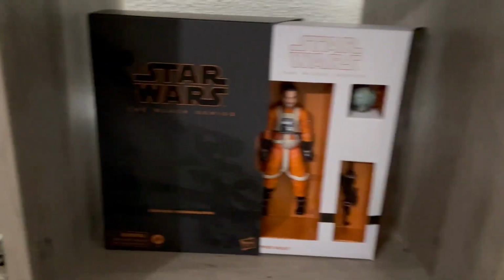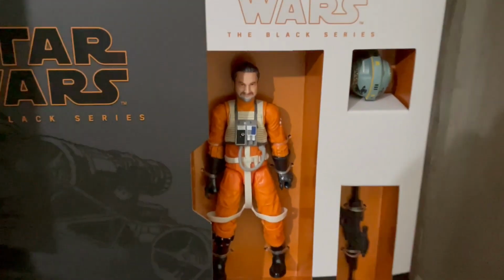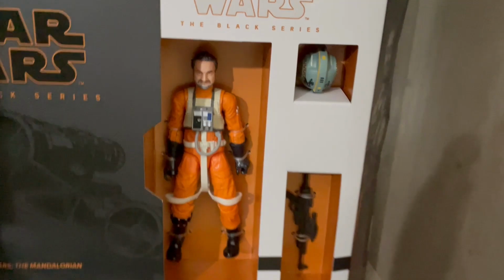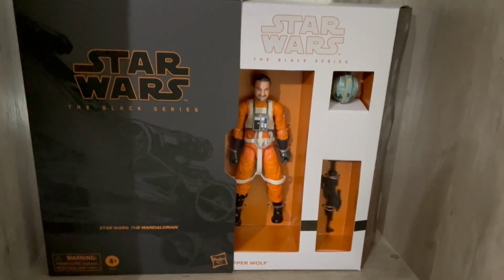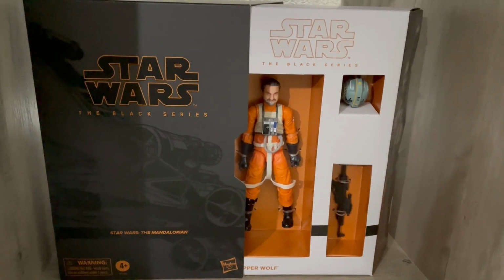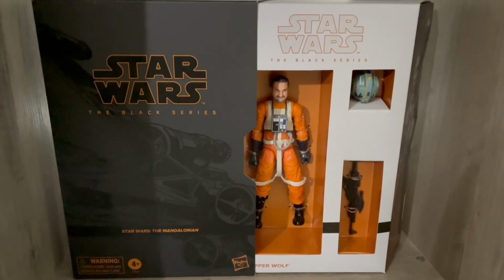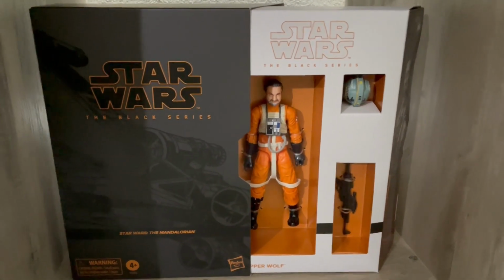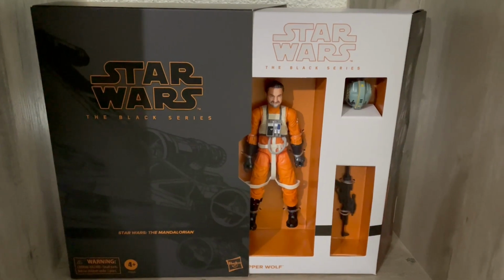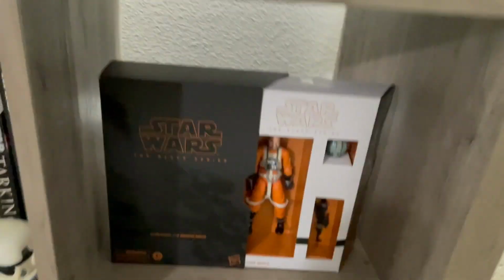Moving over to the next shelf, we have the Black Series Trapper Wolf, aka Dave Filoni. So when they announced this piece, I figured I needed to get it. I got the George Lucas they announced as well, pre-ordered it, so had to have two of the most influential Star Wars creators that have been in the shows so far, or also been in the movies and shows.